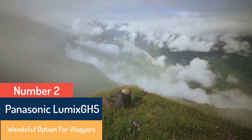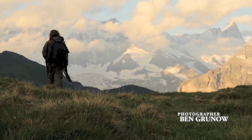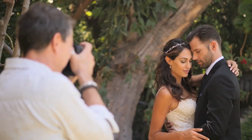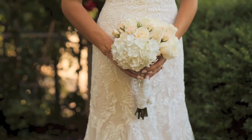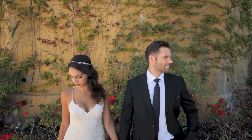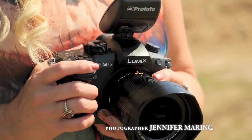Number 2. Panasonic Lumix GH5. Wonderful option for vloggers. Compared with previously released models, the grip on Lumix GH5 is of higher quality. Besides, the camera became a premium one. Its metal case features rubberized overlays that prevent the camera from slipping out of the hands. Since the model is moisture and dust-proof, water won't ruin it in case it is raining. The camera will handle video recording in winter as well.